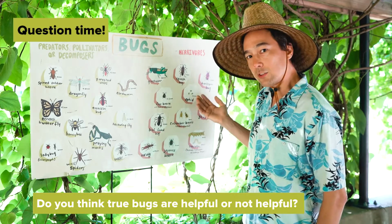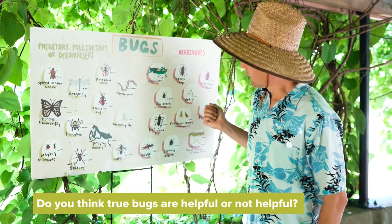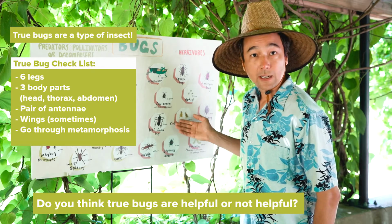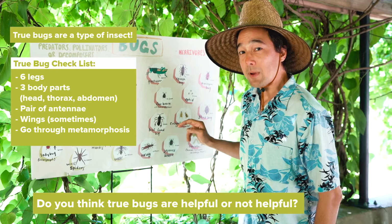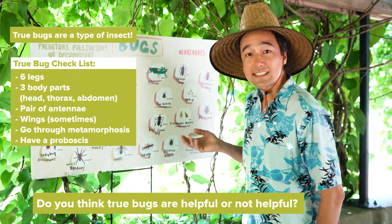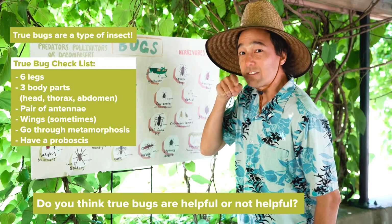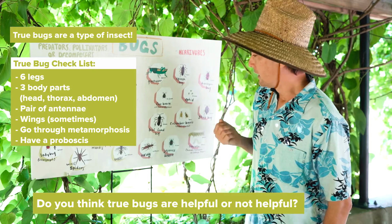Now, do you think the true bugs are helpful or not helpful on the farm? Well, let's talk about them a little bit. The true bug is an insect that has 6 legs. They all have wings. They all have antennae. One thing that's different about them from a lot of insects is their mouth. They have a proboscis-style mouth that acts like a straw that they will stab into fruits and leaves and suck it from the inside out. So they will literally eat our fruits from the inside.